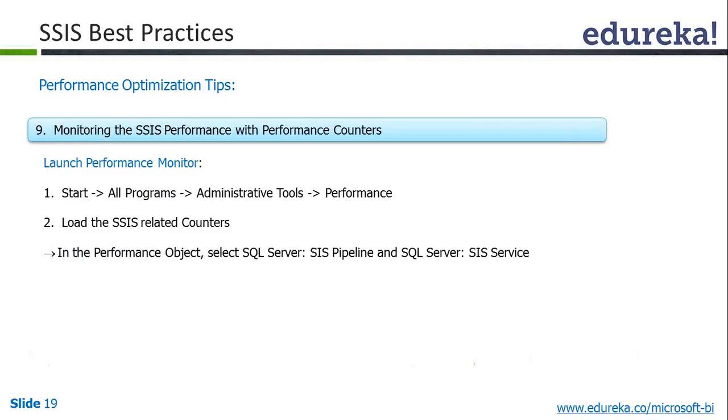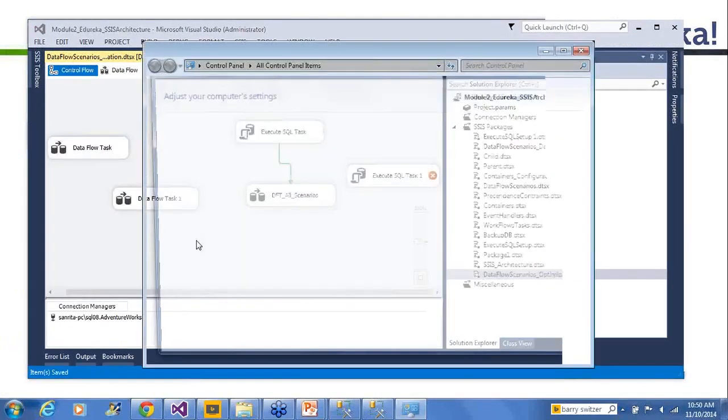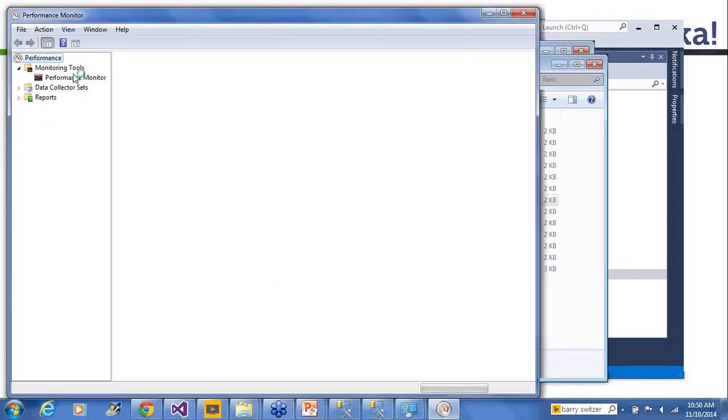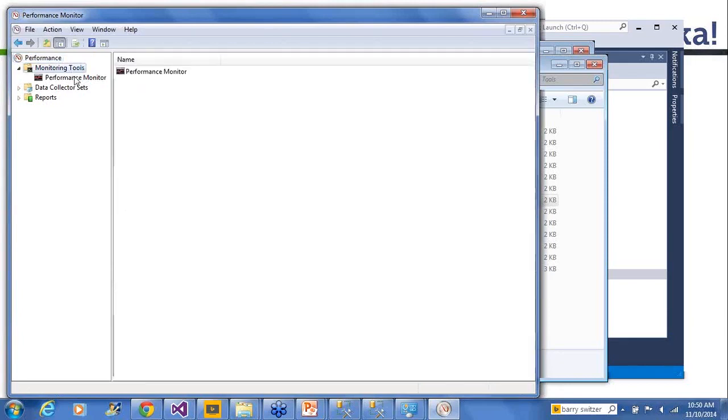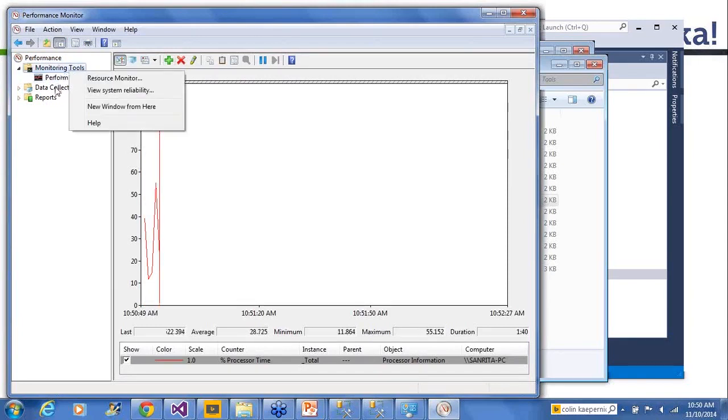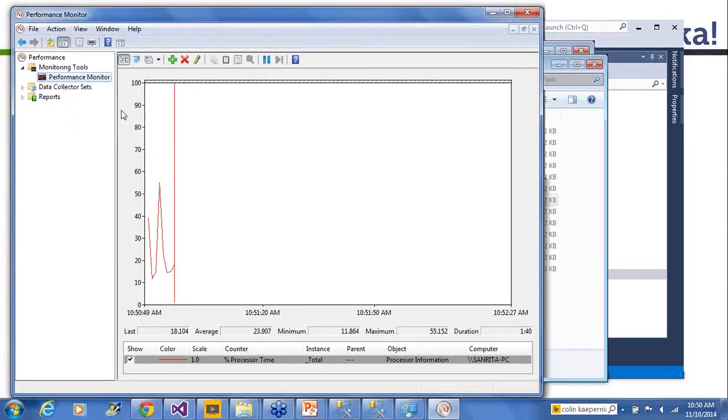So how can you monitor the performance of SSIS? You can go to Control Panel, Administrative Tools, and there is a section called Performance Monitor. Using this perfmon, you can monitor different things, maybe SQL Server, or SSIS, or any other software in your system. Just go through this and play around with it, and you will be able to configure it for SQL Server and SSIS.